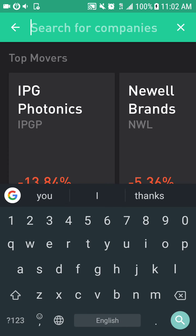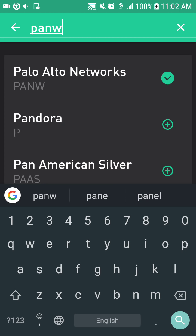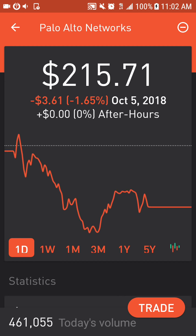Next is Palo Alto Networks, ticker symbol PANW. This company provides security platform solutions worldwide. Current price is $215.71. Market cap is $20.3 billion. There's no PE ratio, which means they are not profitable at the moment, while forward PE ratio is 35.